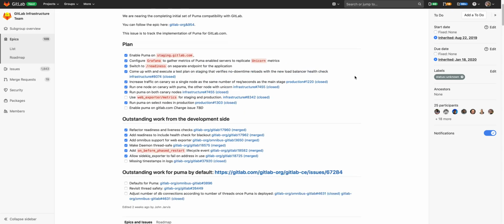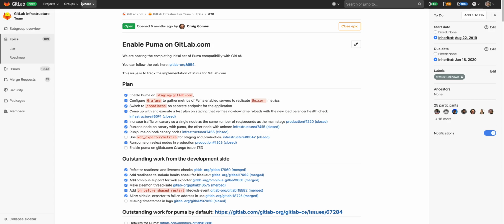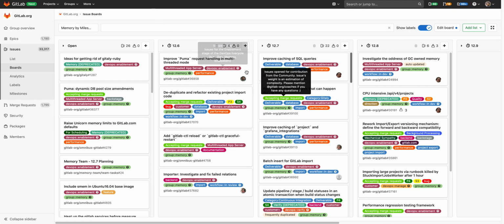And so those are the main topics that we're working on here in 12.7 for the memory team. If you have some feedback on these or any other issues, you can come find us. You can simply search for issues with the group memory label, and you'll find all the things that we are working on and also in our backlog in this group.